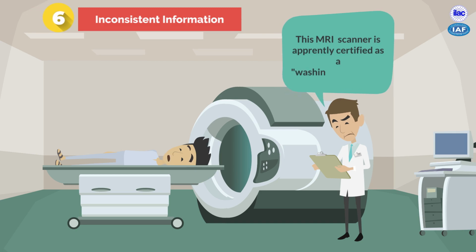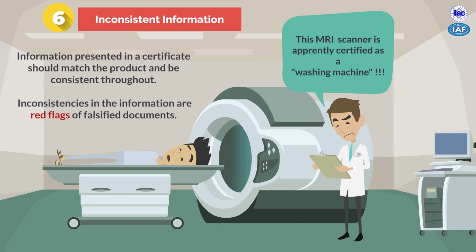Tip number 6, inconsistent information. Information presented in a certificate should match the product and be consistent throughout. Inconsistencies in the information are red flags of falsified documents.